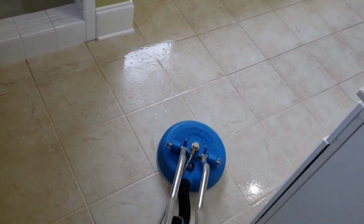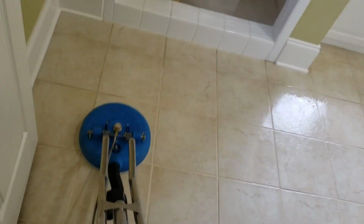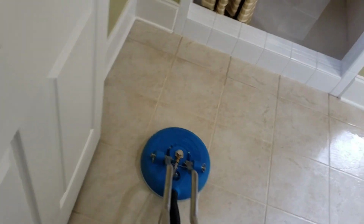I did a job 2 days ago, another tile and grout job. The guy was so happy, he referred me to one of his friends. I'm going next Tuesday to clean his tile and grout. Look at that.